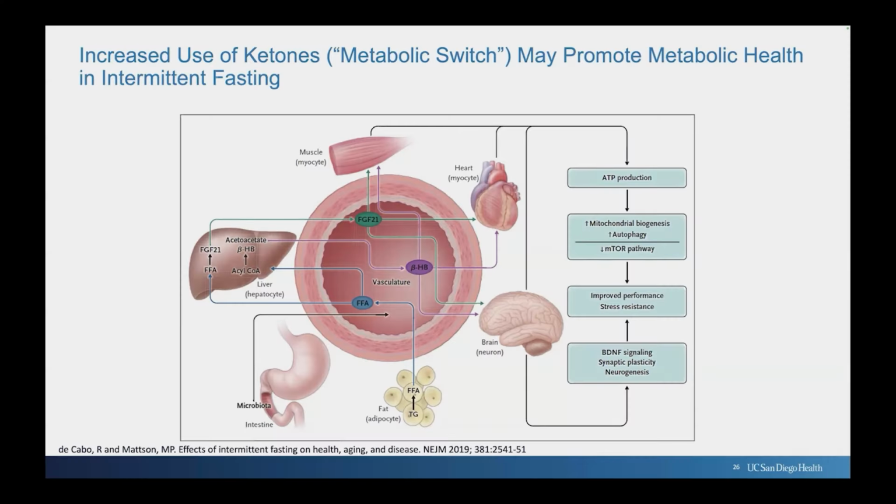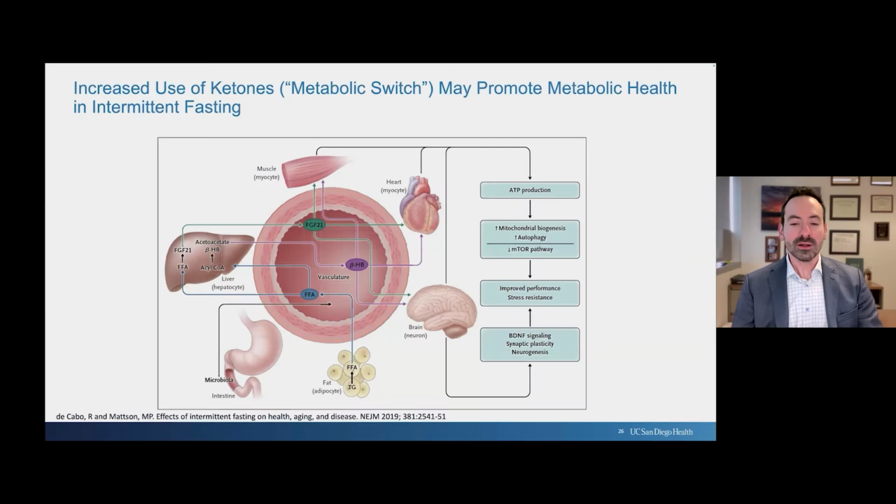There are studies to suggest that when we go into some form of safe ketosis, there are potential benefits related to that shift in energy source, that metabolic switch to the use of ketone bodies. So we think this happens in, as I mentioned, multiple forms of intermittent fasting. And while more research is needed in this area, it could be one of the things that could explain potential benefits to intermittent fasting that go beyond simple calorie restriction.